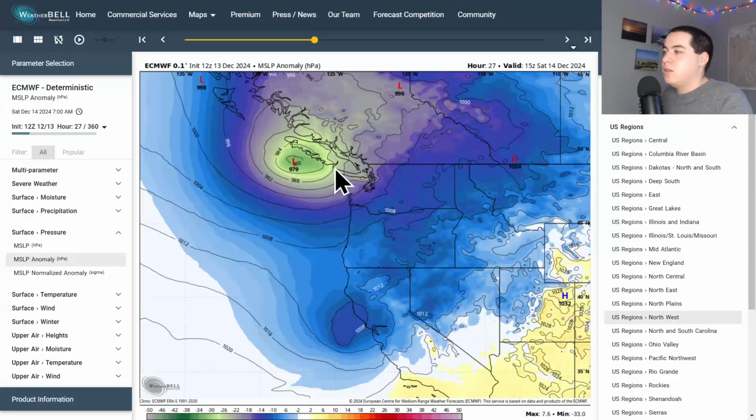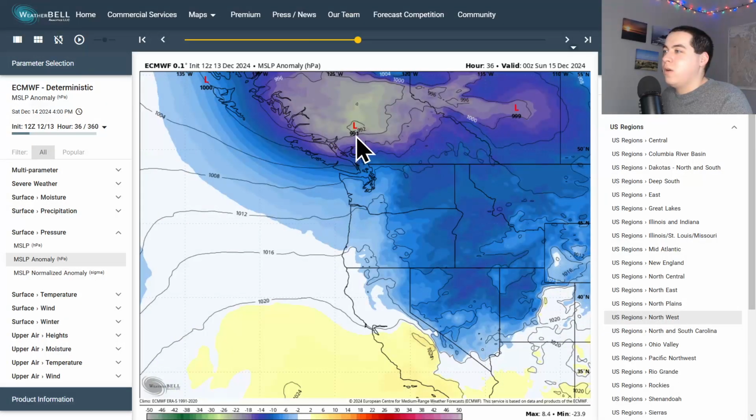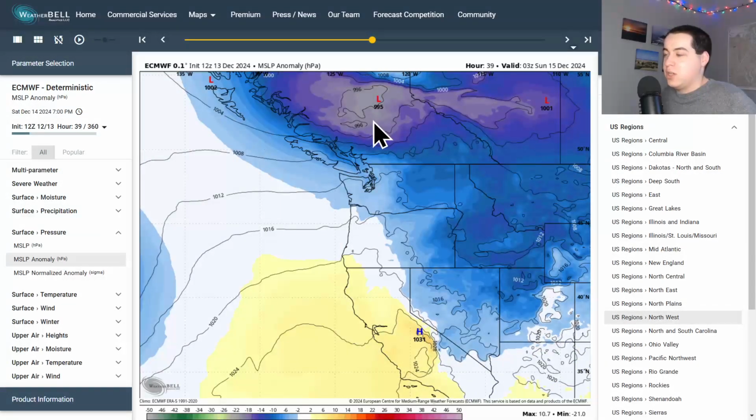You can see it's going to generate a pressure gradient along the coast there and in the northwest interior, and even potentially a little bit of a lee low downstream of the Olympic Mountains, to the north of the Olympics, which could bring some enhanced winds across parts of the northwest interior. And then you can see as we go through Saturday, the storm weakens and moves into British Columbia.